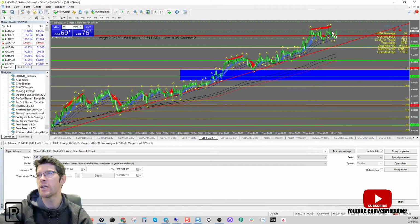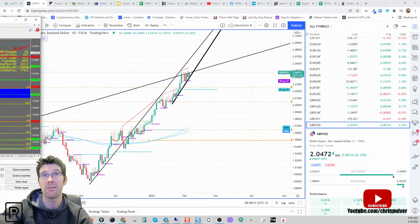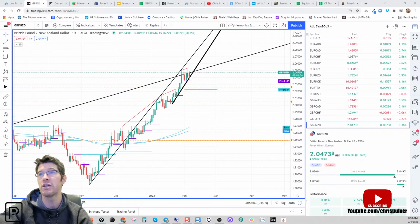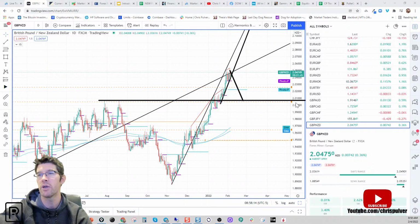So here's my sell trade on the pound New Zealand dollar. I had one at 2.0368. I just added one today at market. I've got another trade up here at 2.06. And again, what I keep looking at is we just haven't broken the trend line yet. So for me to add to this trade, I think we have amazing alignments to two spots. High probability target for me is when this thing breaks this trend line, we should have very little problem coming back to this high around 2.0050.